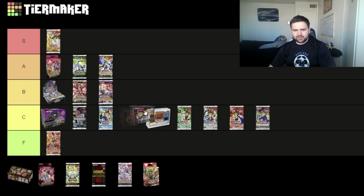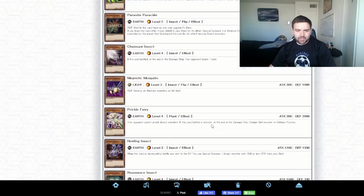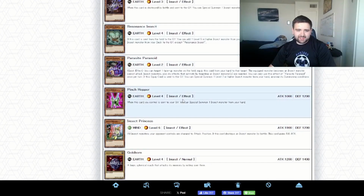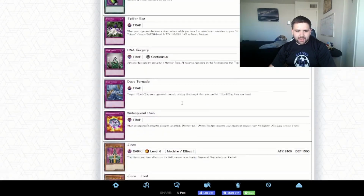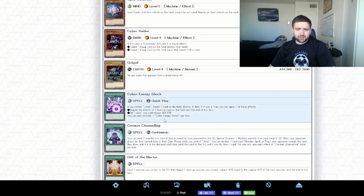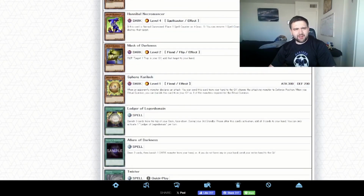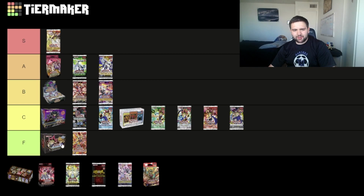So I think I have to put this lower. Honestly, I don't play Speed Duel, so I don't want to put it in F tier. But it doesn't seem like there's really anything in here when I'm looking at it, right? It has Resonance Insect, which is cool, I guess. It has the Jinzo stuff. It has Spell Canceller. That's pretty cool to see, because that card needed a reprint. Besides that, I don't know. This seems like one of those sets that wasn't that great. I didn't really hear any hype about it either. We'll keep it in F tier.